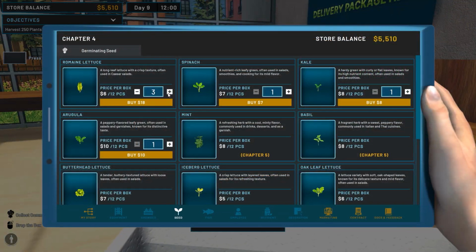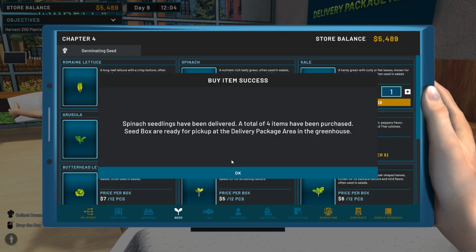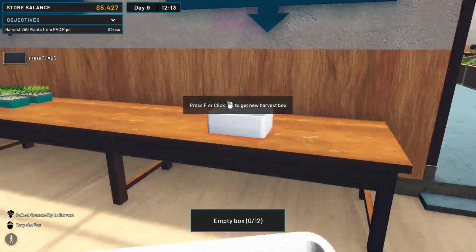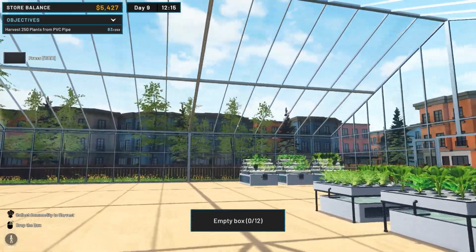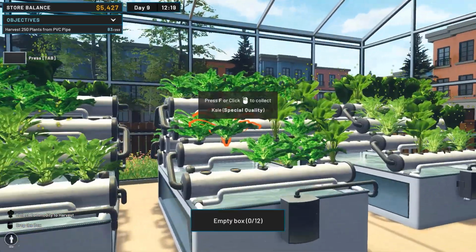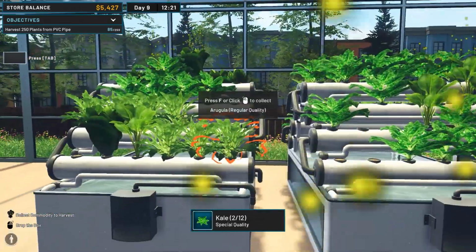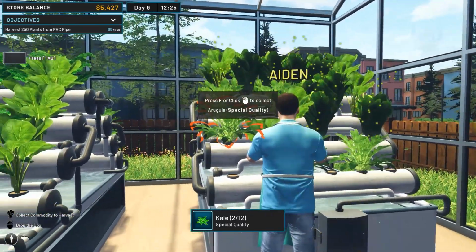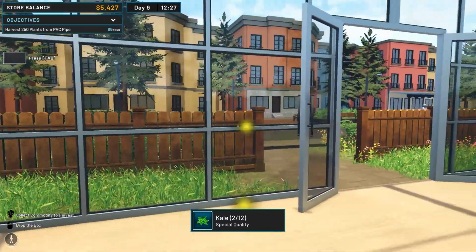Yeah, the team's out of seeds again. We're about halfway through the day and I've been frantically harvesting literally anything off of those PVC pipes right now, but they're running out of stuff to put back in. So there's a bunch of seeds for you guys. I'm basically harvesting the PVC pipes. I'm letting them do everything else because this is what we're trying to do right now. Any other kale you guys got going? I don't know. No, the kale looks exactly like the arugula, Aiden. I can't tell the difference either, man.